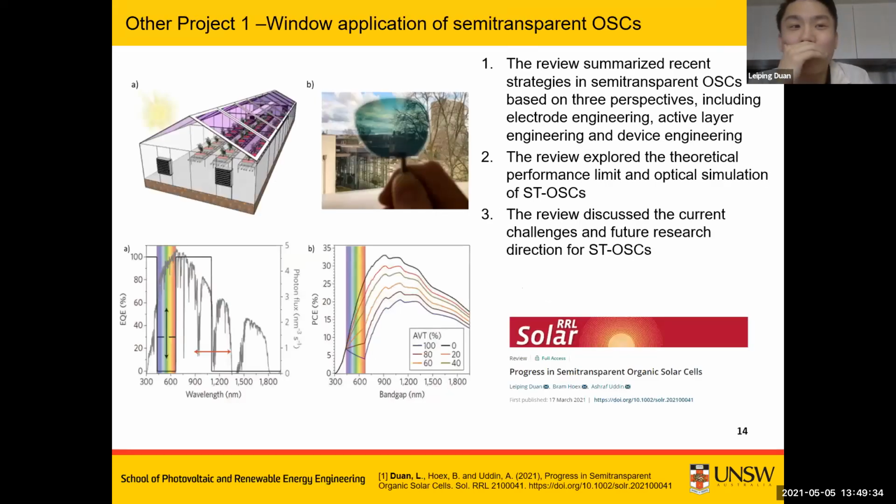Also, sorry about that, but I want to mention another project, which is an interesting project about semi-transparent solar cells. As I mentioned, organic solar cells can be fabricated semi-transparent and still have many different applications, such as the self-powered greenhouse, sunglasses, those kinds of things.